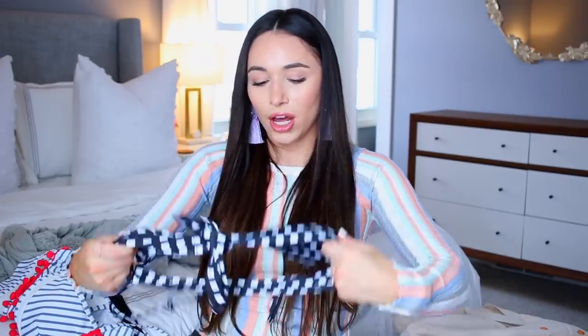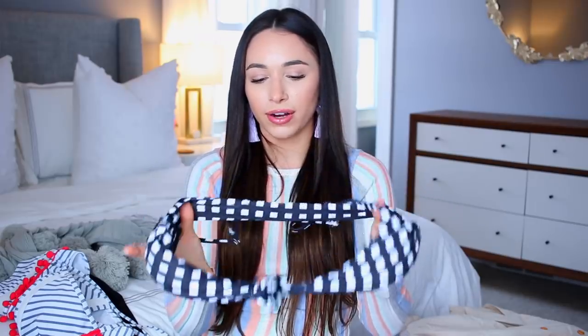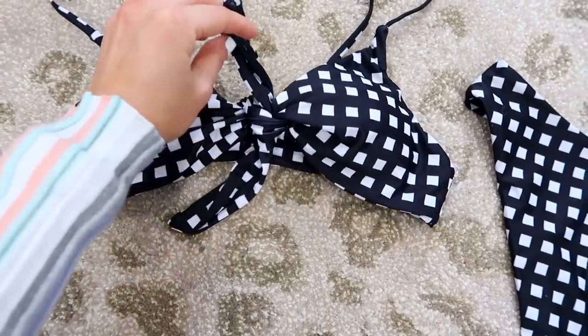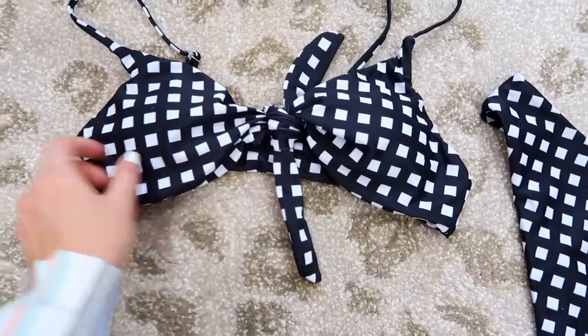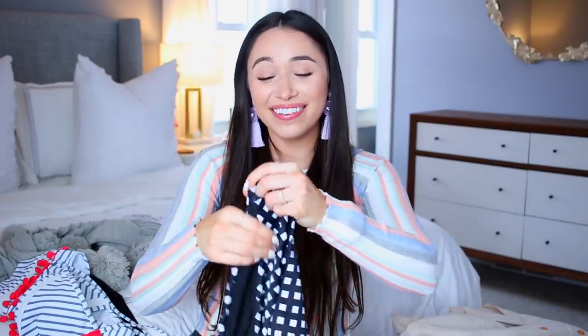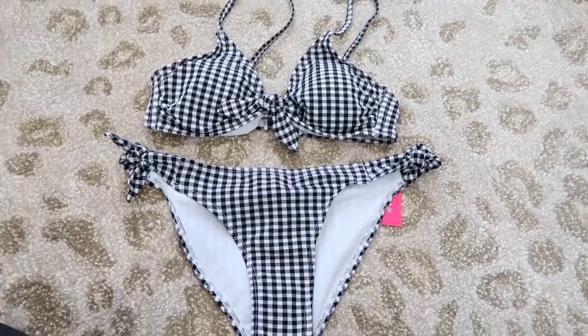The top ties into a bow or into a knot, whatever you want to do, and it ties in the front. There isn't a buckle or anything in the back. And then the bottoms again, it's high-waisted, high cut, very, very cute. If you have a real butt that I don't have, this would look amazing on you. This one was less than $20, I'm pretty sure. But if your body type is similar to mine, the one from Target is a way, way better fit.